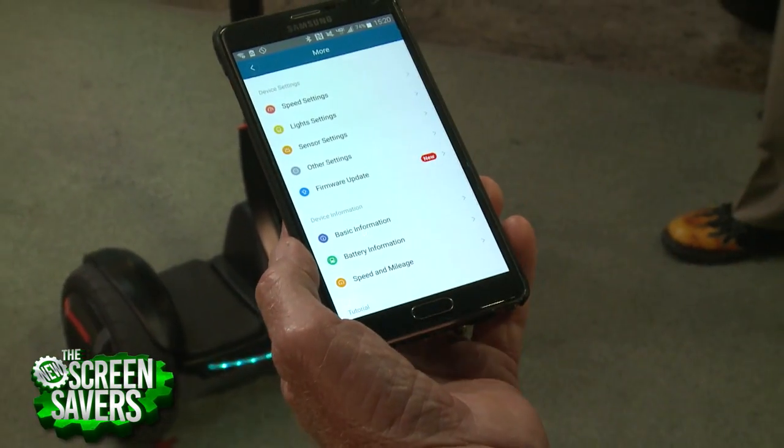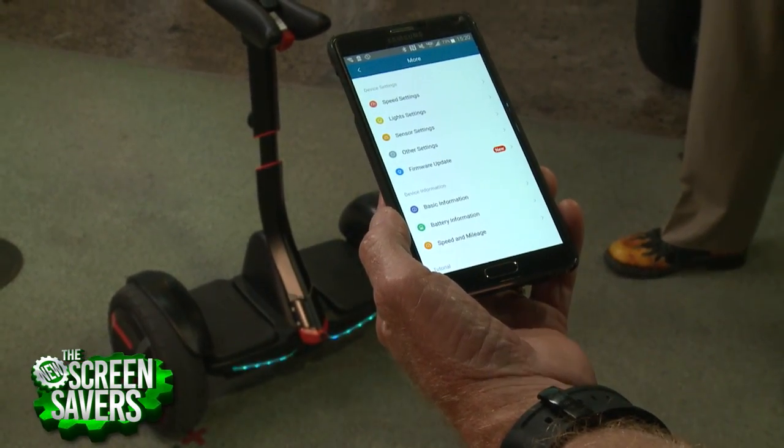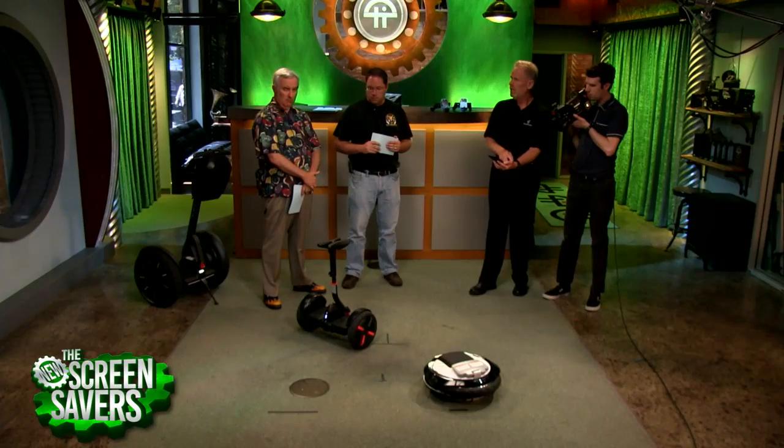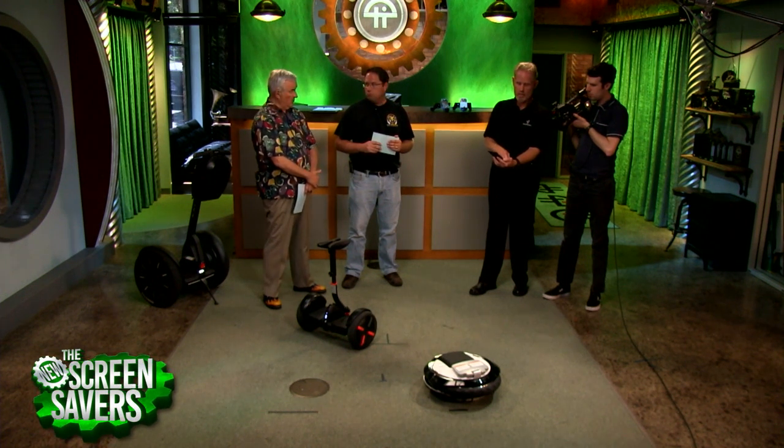By the way, I love brake lights. The app, yeah, we can absolutely adjust the speed control. If you have a small child, you don't want them going as fast, so we can control the speed sensitivity of the unit. How fast will this go? It'll go 10 miles an hour and up to 15 miles on a charge. So it's a little less than the big Segway, but not much.